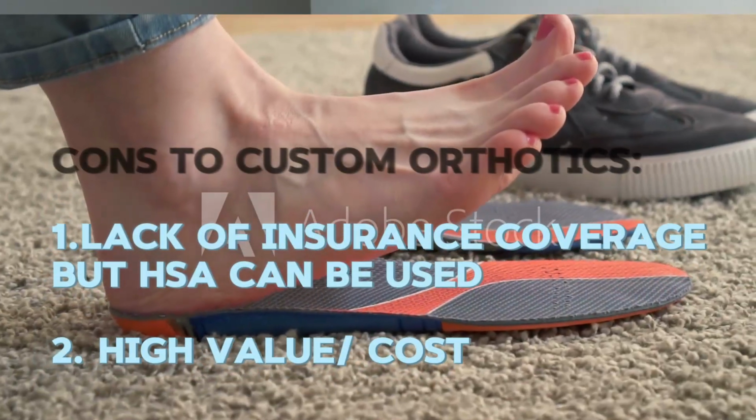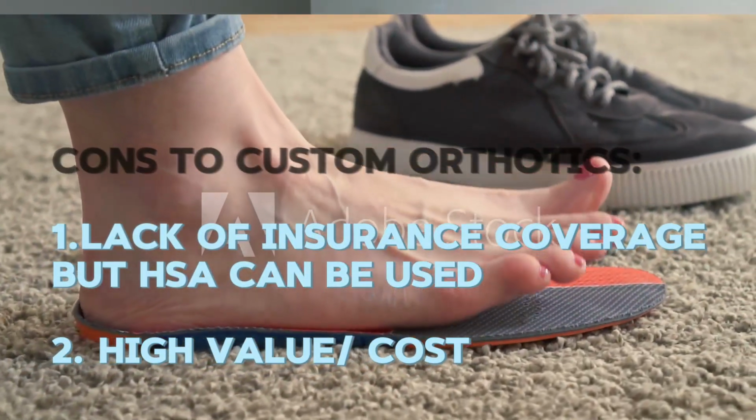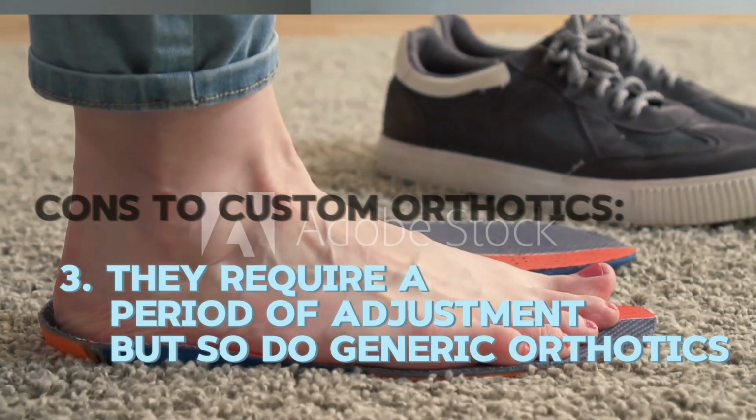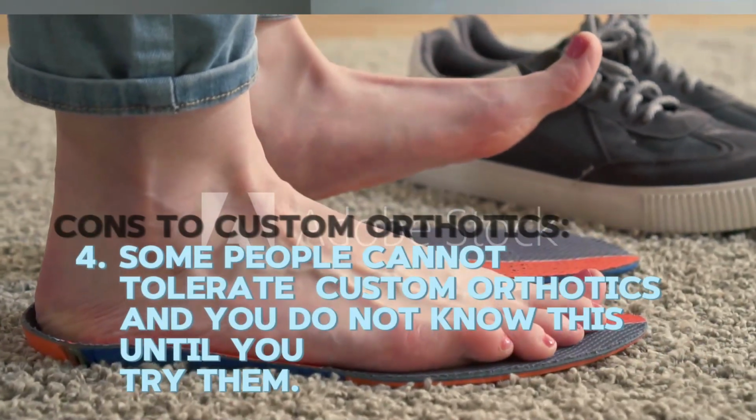There are certain negatives to custom orthotics. Most insurances don't cover it, but you can use your HSA. They cost a lot. They require a period of adjustment. And some people just cannot tolerate custom orthotics. And unfortunately, you don't know it until you try it.